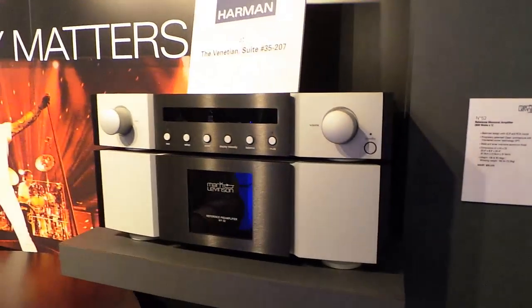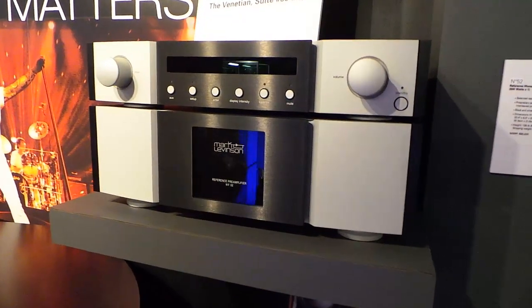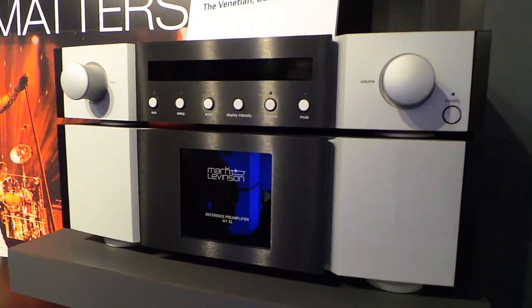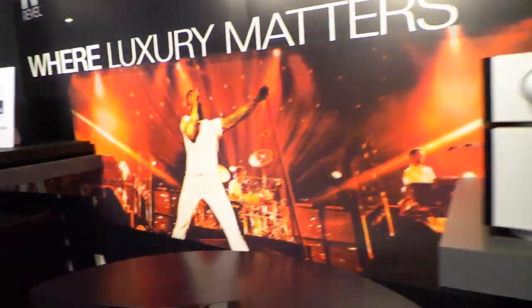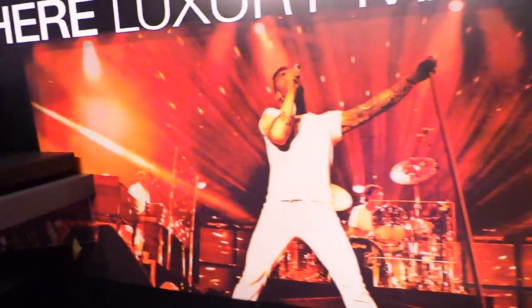But this is from the Harman Kardon line. This is Mark Levinson. Okay. Does Harman Kardon own them? Is that how it works? Right. It's part of Harman Kardon. Now these, for those of you who that's just a couple dollars too much.